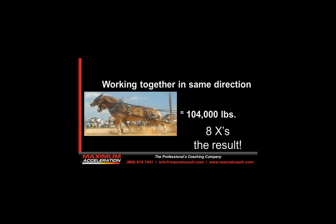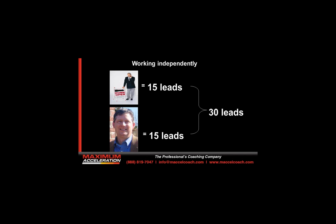And part of it comes down to that they're totally in alignment, they're totally focused, and they're working together as a unified team. So let's take a look at what that looks like with the typical loan officer-realtor relationship. Through our own initiatives, the realtors and us as the loan officer are able to generate independently 12 to 15 leads a month. Well, that's 30 leads a month, right, that could be shared back and forth.